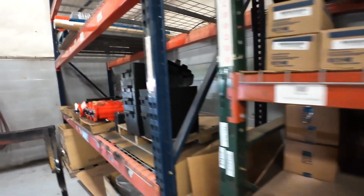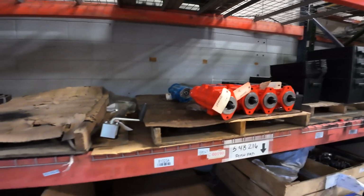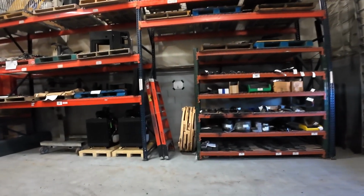So when you have a part that you don't have, can you generally get it within a day from most of your suppliers? Most of them. During COVID, it was a little different story, but it's gotten a lot better now. Yeah, it was like that for everybody. Everybody's getting kind of caught up now.